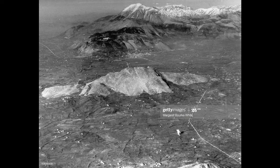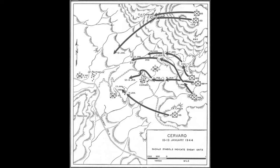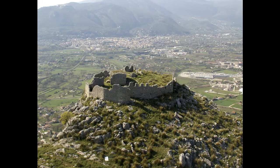On the 15th of January 1944, elements of the 34th Division, the Red Bulls, were able to take it. Conquering Mount Trocchio gave an ideal spot to observe the movements going on in the Liri Valley in the Cassino area. It was not too hard to take it. In fact, the Germans had started to retreat, as von Senger declared to Walter Cronkite a few years later.